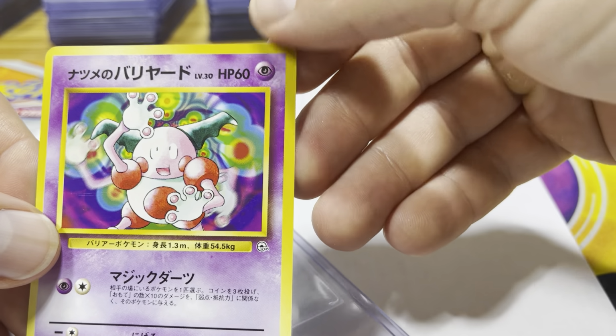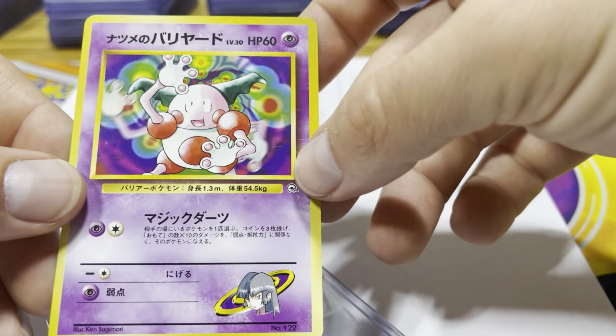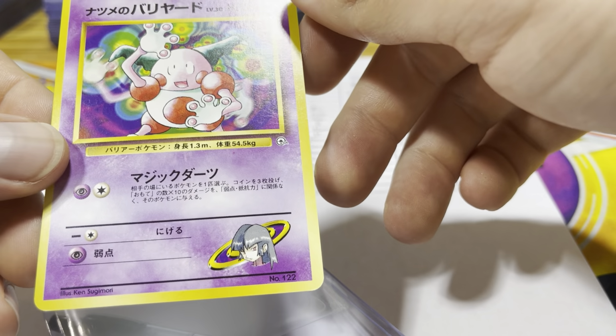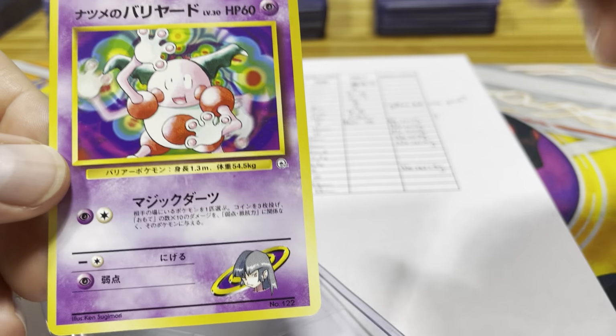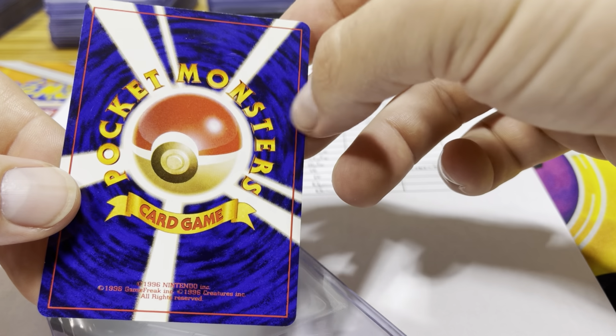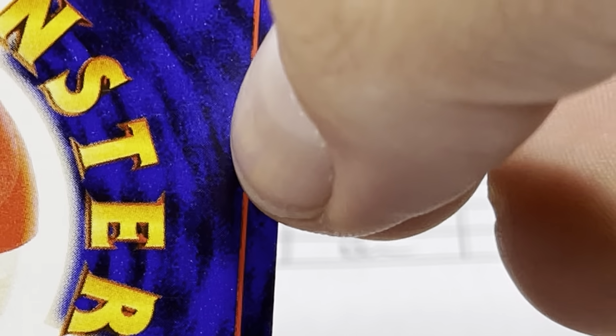Alright, next up is a Sabrina's Mr. Mime in Japanese. Do you see a little nick up top? This would have been an awesome card in holo. No rarity symbol, just that background. Sadly, he wasn't a rare, and they didn't do holos outside of the realm of rares back then. That would have been an awesome background. Minor stuff, that should come right off. Is that not going to come off? Well, that's weird. It's almost like a thread attached to it. What the heck is that?